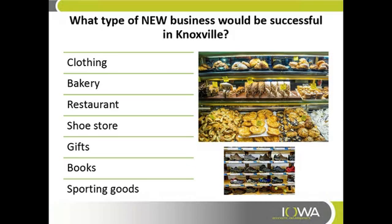I don't know if we've ever done this survey, and we've done a lot of these visits, where restaurants didn't come out first in the survey. Like I said, people always want more restaurants, whether they can support them or not. That wasn't the case here. That finished third on the survey. It was actually clothing came out number one, with bakery coming out number two.